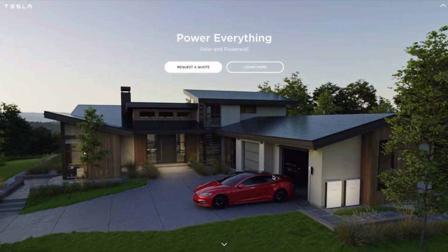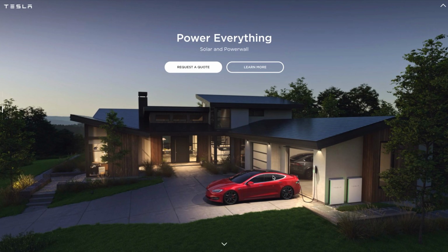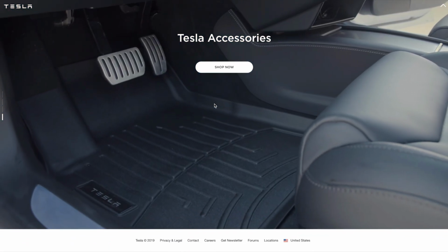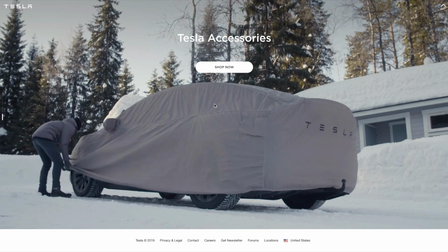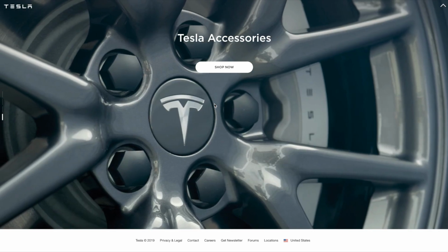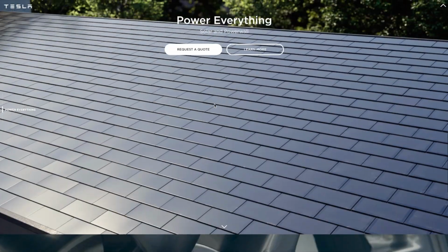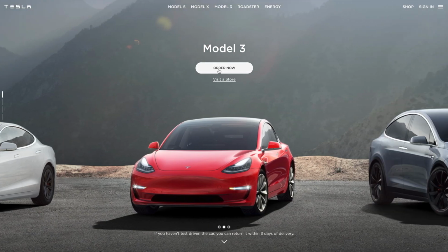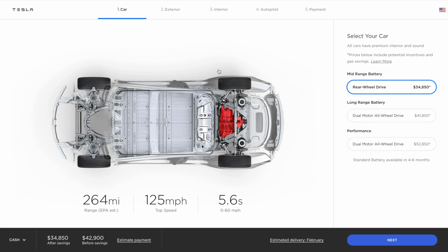What's interesting is that that is actually the solar roof there, which there's been a lot of mixed reviews, give or take, on. No one really knows what's going on with that. But anyways, this is not about solar roofs, so let's just move on to the bottom. Then they talk about Tesla accessories, which is nice to see that they've added that here onto their homepage. Maybe this is a sign that they're going to add more accessories in the future. Let's hope so. Anyways, let's go back up to the top and let's go to Model 3, which is what this video is about. So that's been enough about the overall Tesla website.